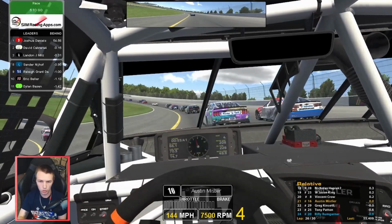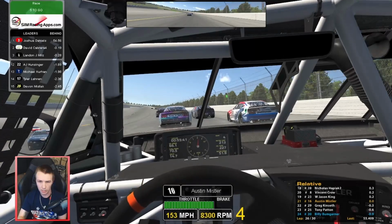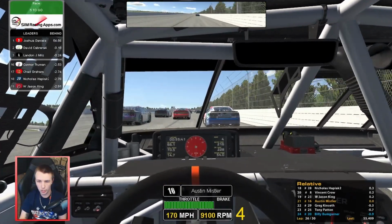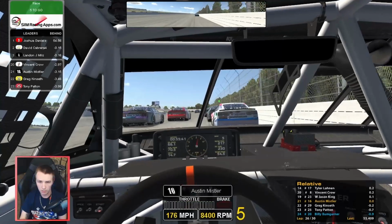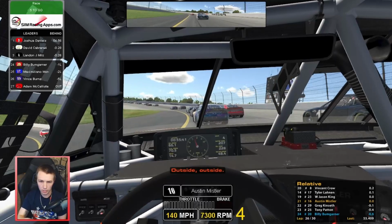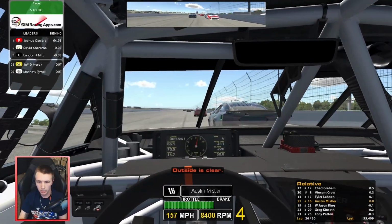Want to try to get by this 23 because we've been all over his bumper the last couple of laps. Try not to run him over. These people are just nuts on these straightaways going into these corners. They're going to be three wide going into the tunnel turn. This is a bad situation. Just back out of that early. Try to get to the bottom. No, I'm getting trained. Yikes.